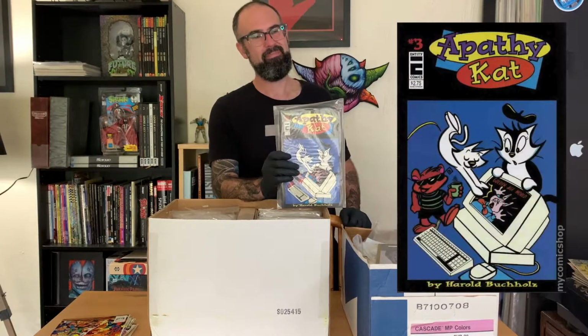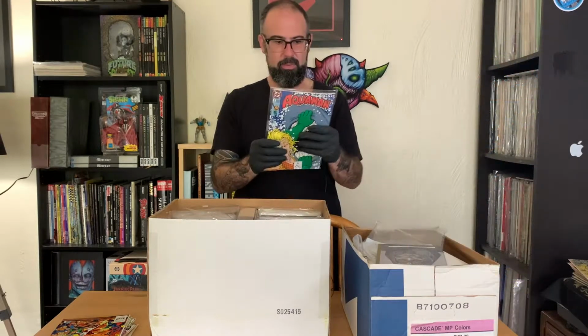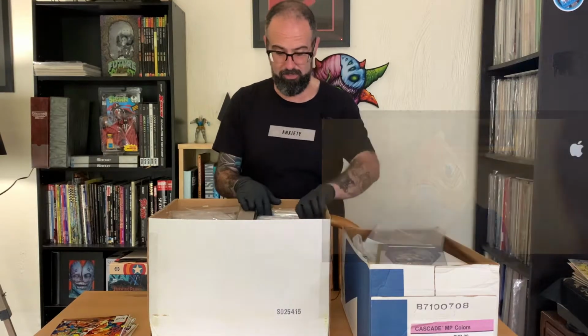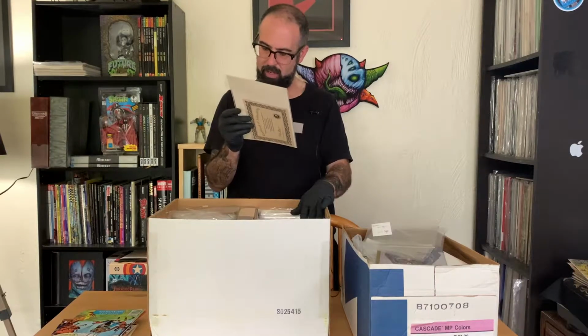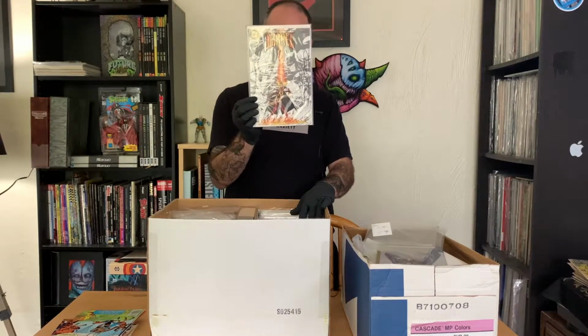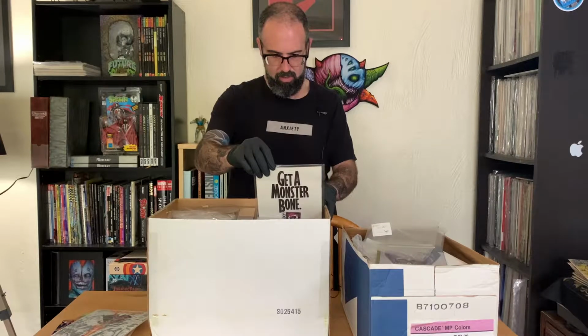Apathy Cat. I don't know what it is, but I love it. Aquaman #1. Oh, look at you. You can talk to fish. Ooh, how pitiful that doesn't love an A-Team #1. This is pretty dope. Azrael, signed by Joe Quesada and James Pasco. Batman Adventures #2.